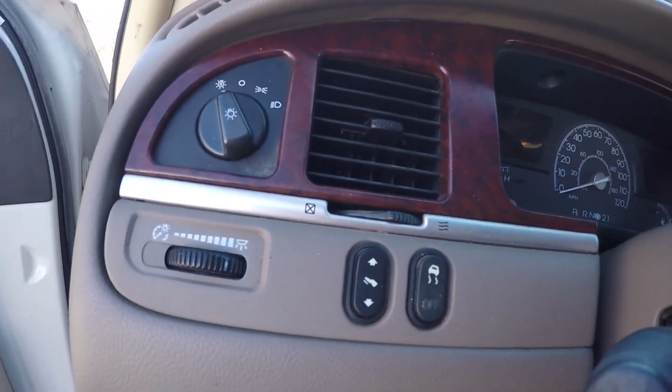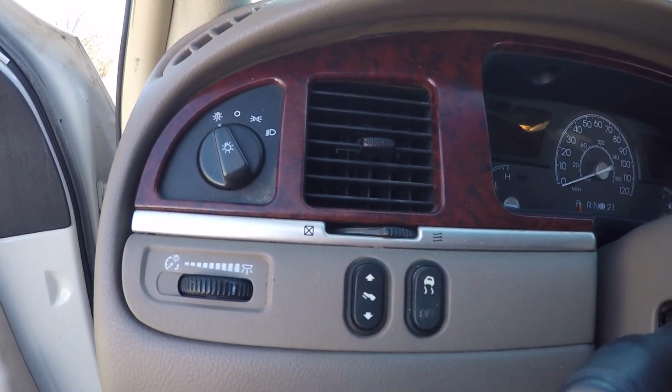So another cool feature these cars do have is adjustable pedals. You can see right there, that button will adjust it in and out, which makes it really nice because you can adjust your seating position so much more. You can adjust just about every angle that you want, get as close to the steering wheel as you want, still have your leg room. It really works out well, and I think Ford Lincoln is one of the very few vehicles that has that, and it's very nice to have.